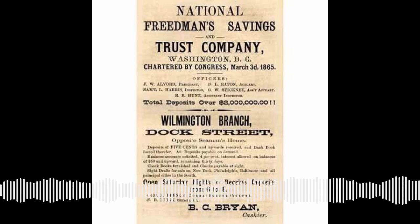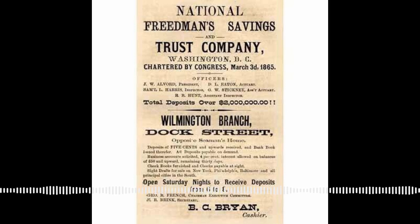The bank's original headquarters were in New York City. So are they getting any government money? I don't think so. The original headquarters of the bank was in New York City, but in 1865, they built a huge new headquarters building in Washington, D.C.